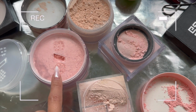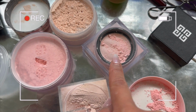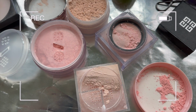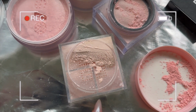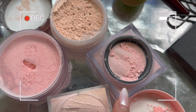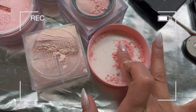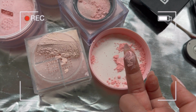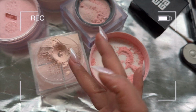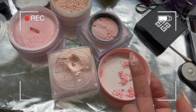Okay, familia, so this is One Size. This is the new Laura Mercier. This is Huda Beauty. This is Givenchy. As you can see, Givenchy is really light. One Size is the pinkest of them all. Huda Beauty's the second darkest. And then Laura's more of a peach. But let's look at One Size and see if it's finely milled. Yeah, you can tell when a powder's finely milled when it sticks down like that. You see? Look at that. So we saw the different types of pinks that pink can be.